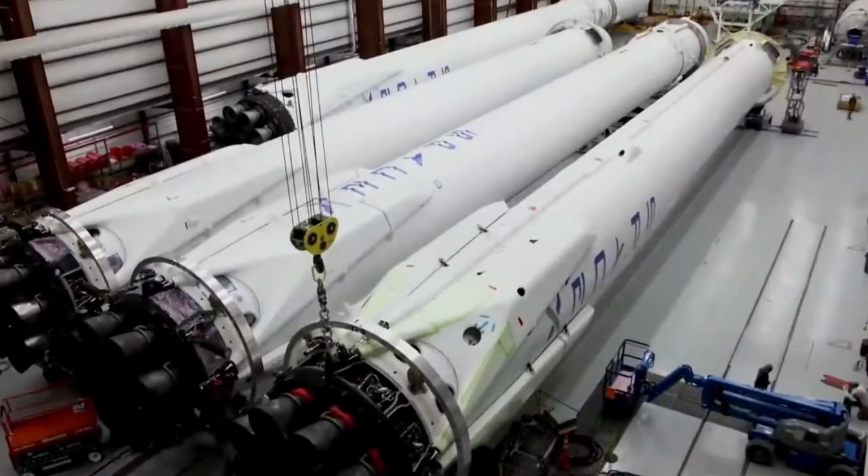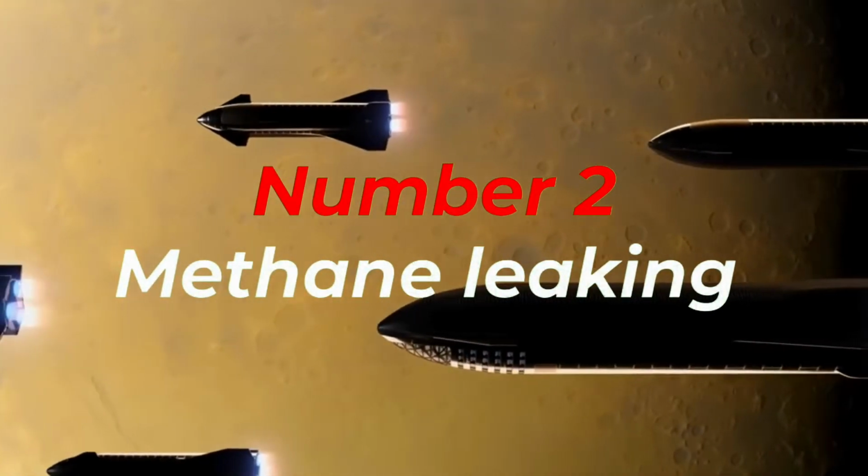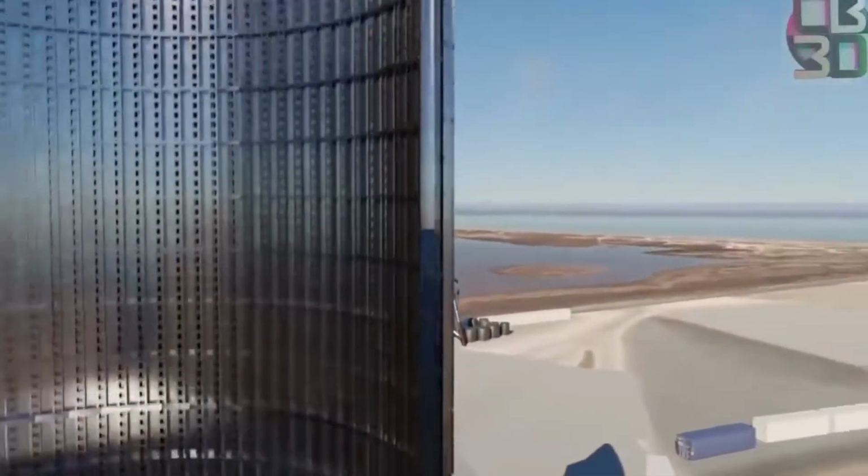SN16 was given gigantic legs as a result of this analysis, which will be able to support the rocket's weight even if it lands with a strong impact or pressure on the ground. Number 2. Methane leaking. The SN10 and SN11 explosions were caused by methane leaks in early SN prototypes.